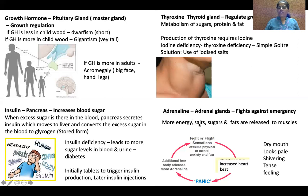Salts in the blood increase, and in whichever muscle, for example, say a dog is chasing us, we'll get scared and we'll start running, right? That time more adrenaline will be produced, and that adrenaline from the adrenal glands is moved to the leg muscles. Leg muscles get more energy, salts, sugars and fats, because we have to run away from the dog. It requires more energy, more salts, more sugars and fats.